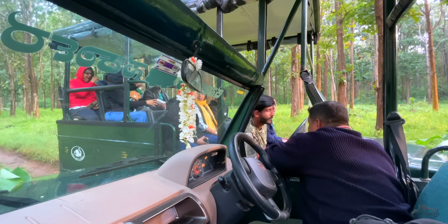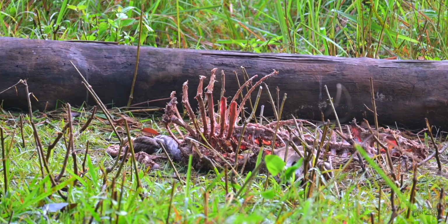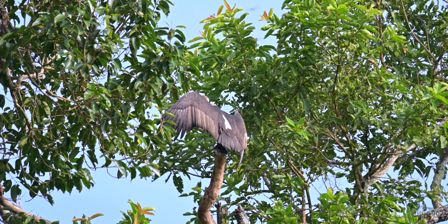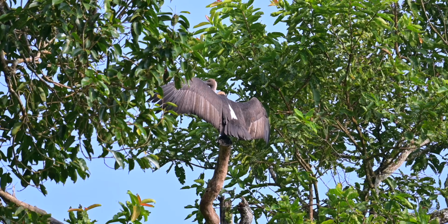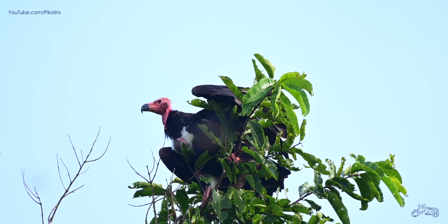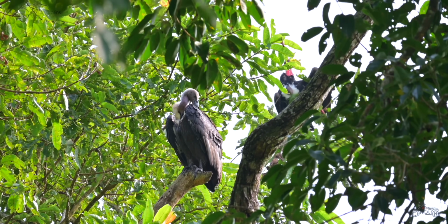You can see the remains of deer that was eaten by a wild dog. Vultures are perched on the trees to feed on the leftovers of the deer's carcass. These vultures are rare in South India. There are 2 species over here, the red-headed vulture and the white-rumped vulture. Both are categorized as endangered.